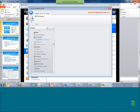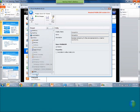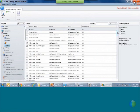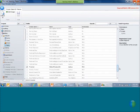But when I choose, you can add basically any type of entity, even custom entities. For instance, the competitor is my custom entity. I can easily enable it right here. And I can define several other options here as well. But I'm going to show you some very basic stuff in my account because there is a lot of fields. I can go to fields, and here you will define which fields you need to use in MobileCRM. So let's say I need send marketing materials, this one, let's say.